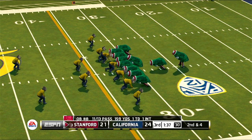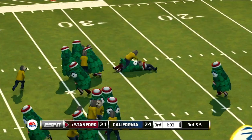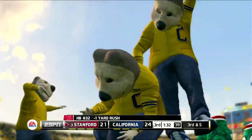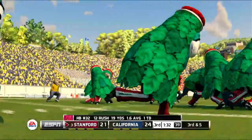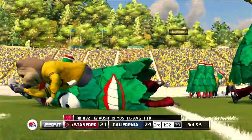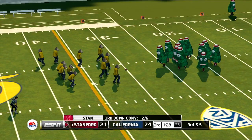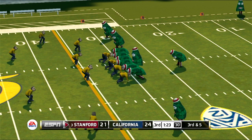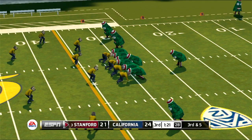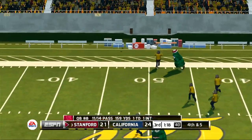They line up in the jumbo set. Here's the run right. He's got nowhere to go. From their own 30-yard line, third down. And he throws it away.